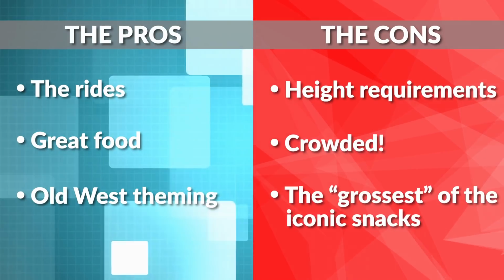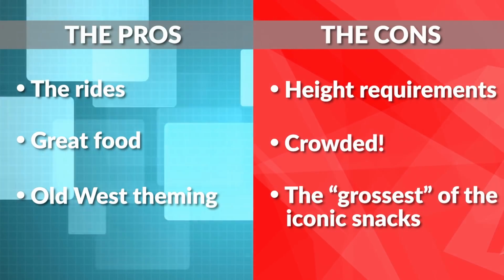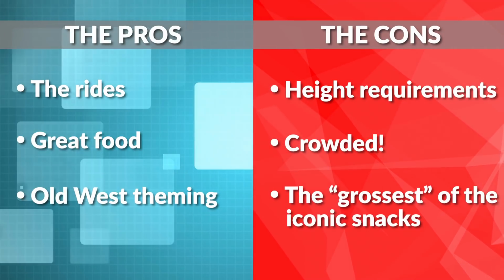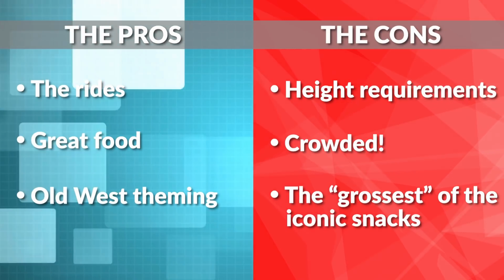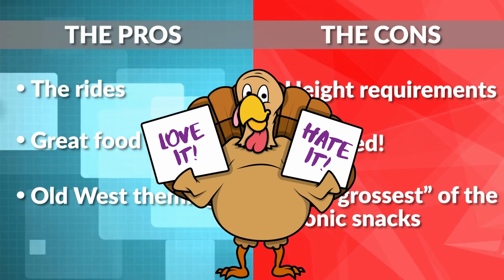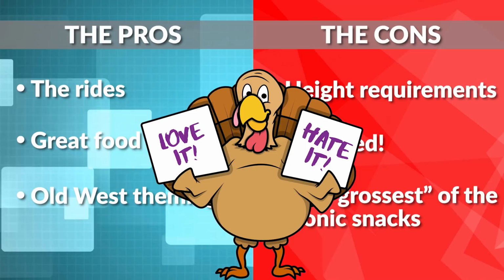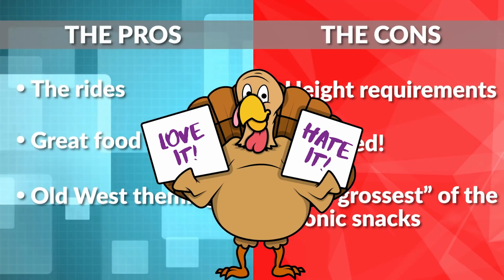This is traditionally the home of the divisive turkey leg. While it stays secure on the Iconics snack list, we've noticed it's become popular to love to hate it, making fans of the oversized meat product speak up passionately in its defense. Love it or hate it, the turkey leg is a Frontierland classic.